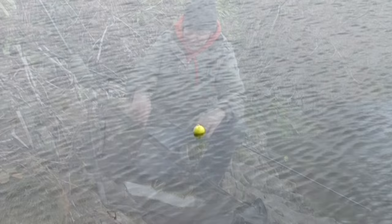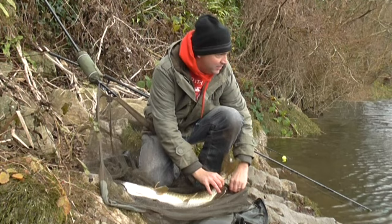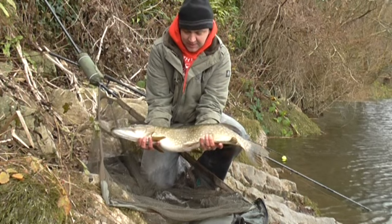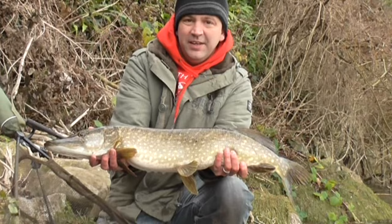Right, so fish number four for me, and sixth of the day total, I think. I don't know, seven poundish. I've seen this one before with that front fin. And a lovely little fish, big mark on the other side where something stabbed it.